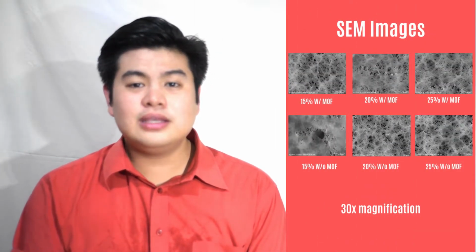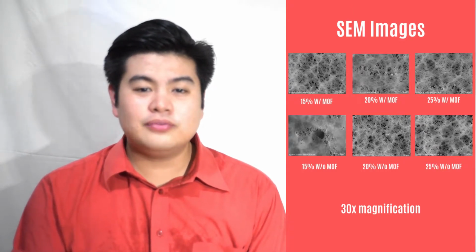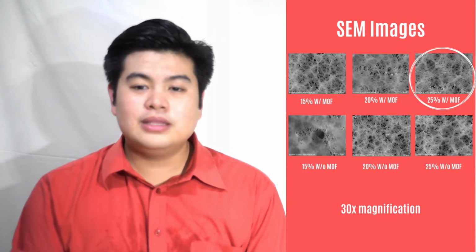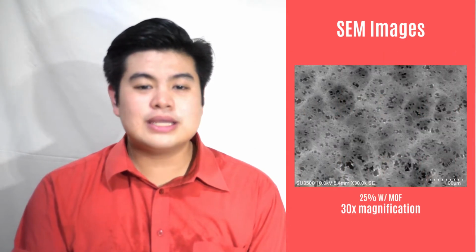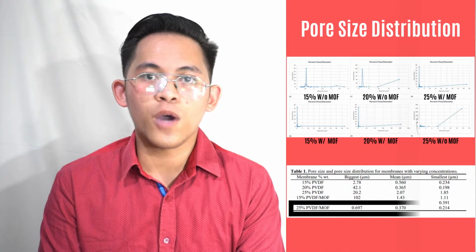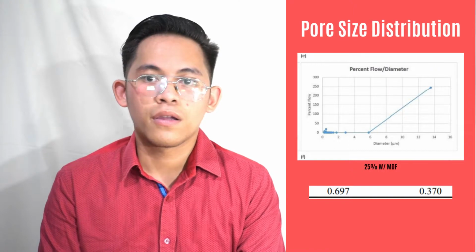Analyzing the results that we obtained during characterizations, the SEM images obtained at 10 kilovolts using 30x magnification with secondary electrons showed that the membrane of 25% weight PVDF and 0.1% MOF obtained the best surface morphology, showing small sizes of pores and how they are distributed across the membrane. This was complemented by the results from the porometer, where the same membrane produced the smallest range of pore sizes at 0.214 to 0.697 micrometers at 0 to 3 bar.